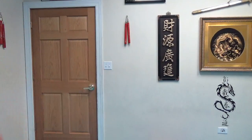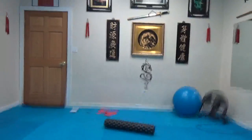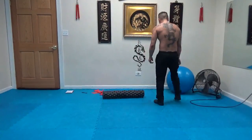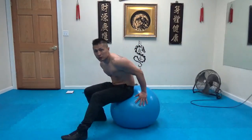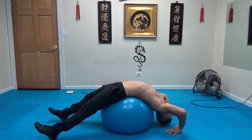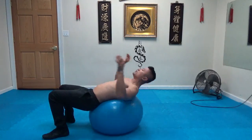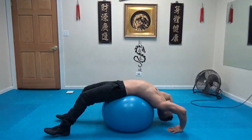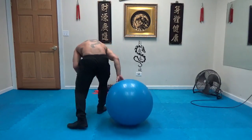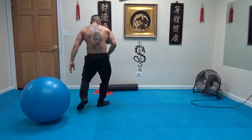Alright, so now we're going to do some exercises on the ground with some equipment that I have. Alright, so we got this exercise ball. So what you do is just go on this ball and just lay back and try to touch your hands, and then you could touch your head as well. Okay, so just lay in this position. You can hold it here, or you can sit up and do repetitions. Once again, we're stretching that back like that. Okay, so with an exercise ball, that is number 7.